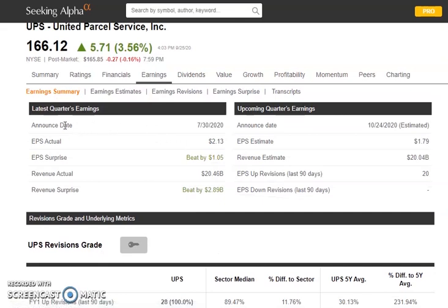So last earnings was July 30th, 2020. The EPS actual was $2.13, beat by $1.05. Revenue actual was 20.46 billion, and it beat by 2.89 billion. So they destroyed earnings. They beat by almost 3 billion right there.